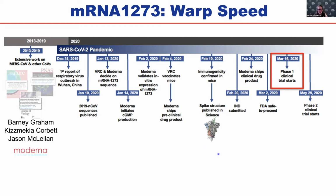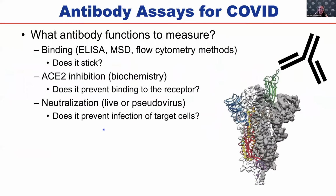So just 65 days from first having the publication of the sequence to the start of the human clinical trial, which is a new world record. At the same time, we had to develop assays. We had to develop lab tests to see if the vaccine was actually doing what we thought it was going to do. We had to develop this because they didn't exist, because this virus didn't exist before a few months earlier. So that work had to be done, which is not quite as glamorous, but is really important and enabled things that came after. So I'm going to spend a little bit of time on that.